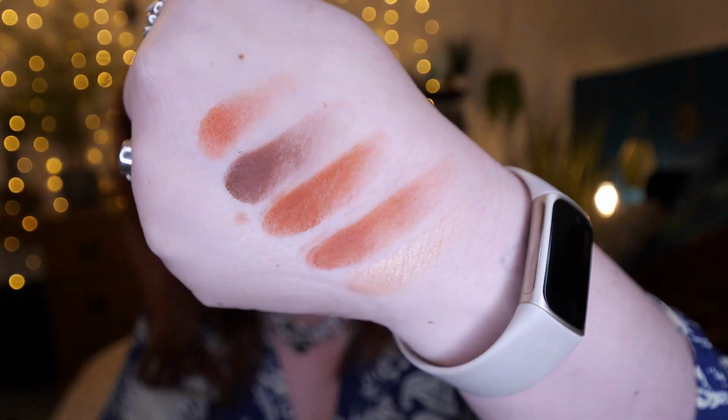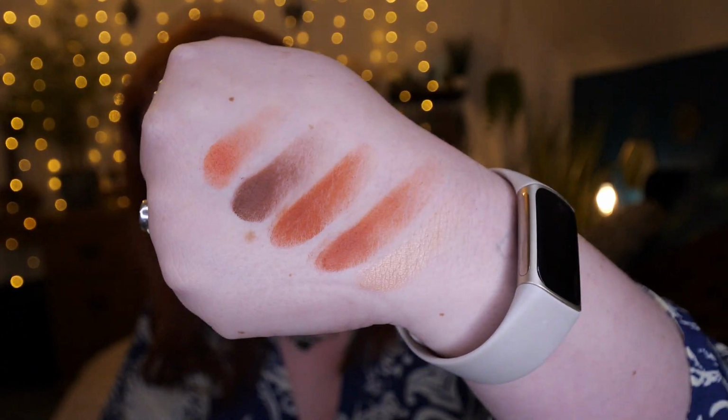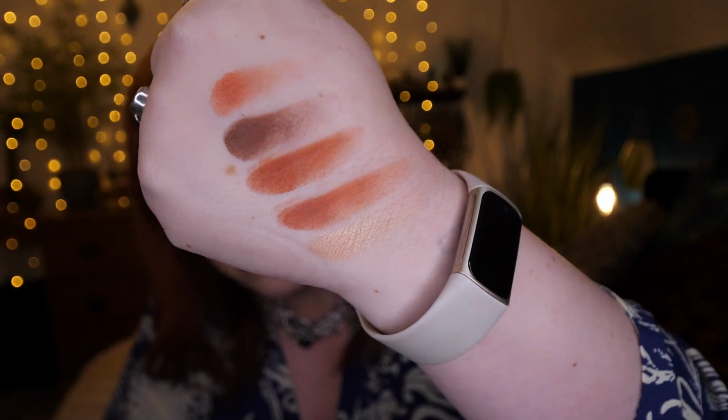Have we had makeup from this brand before? The name rings a bell. The shades are nice, nice warm shades there. I love the copper. They're really pretty. This is full size and retails for £15.